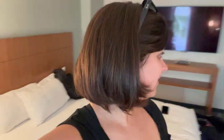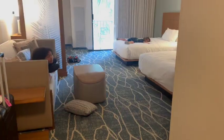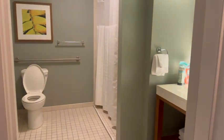It's really busy. Let's just go look in there. We should go look in there. Do a quick room tour before we head out. So just your basic Hyatt room. We stay at a lot of Hyatts, so.